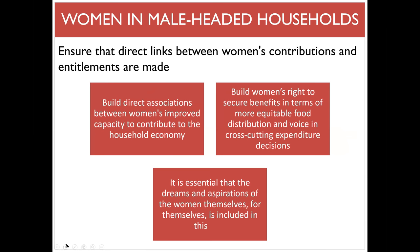So we're really looking at this as a household decision, with the husband and wife working together for the good of the household. And it's essential that the dreams and aspirations of the women themselves are included. Even if they're included in the decision-making, maybe they're really not; they're just agreeing with what they think is right, but not putting their own thoughts, dreams, and aspirations into the decision-making. Maybe there's still some way to go in terms of creating this equitable exchange between male and female. But it's important that we realize this and that we can start to take steps to approach this issue or develop solutions.